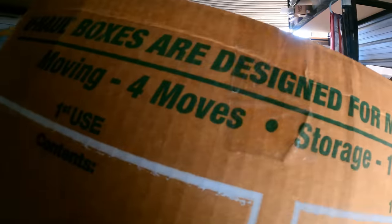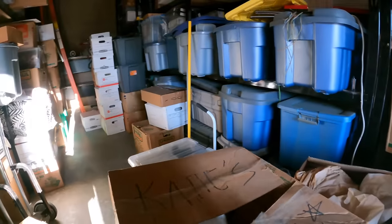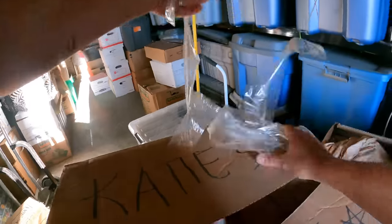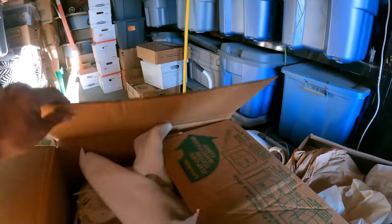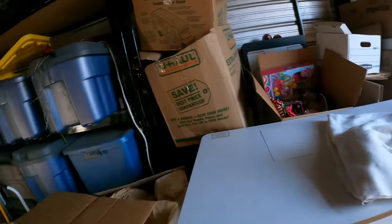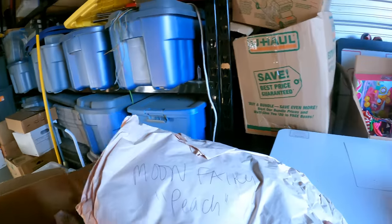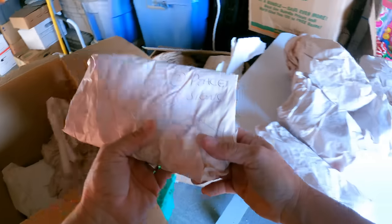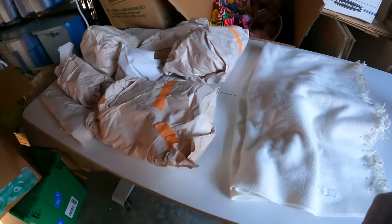Next box. This one's kind of light. Favorite pottery. I don't think that's it, though. It's too light for pottery. Blanket with a rat poop on it. Yeah, maybe it is. All right, guys, looking like it could be pottery, ceramics, that kind of stuff. So, you know the drill. I'm going to open it and see what we got. I'll let you know if we find something cool.